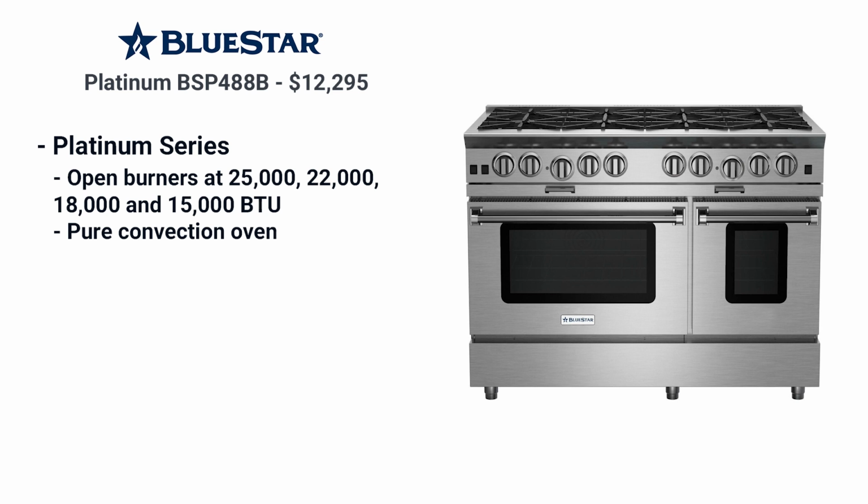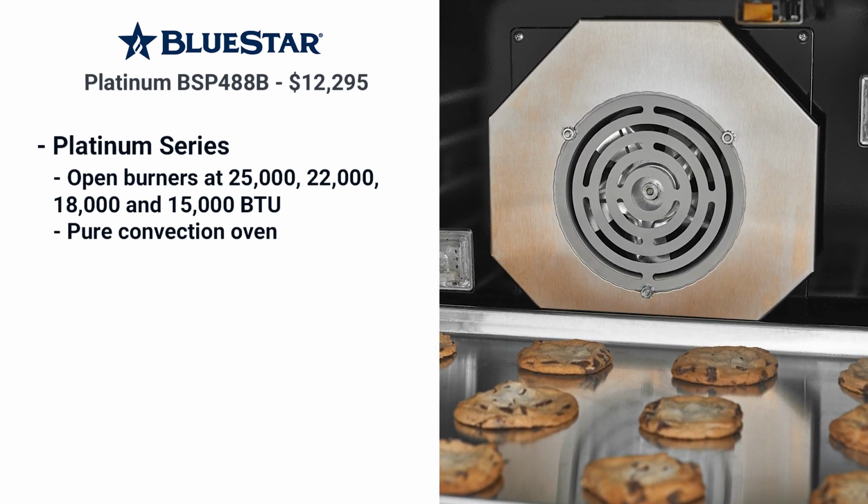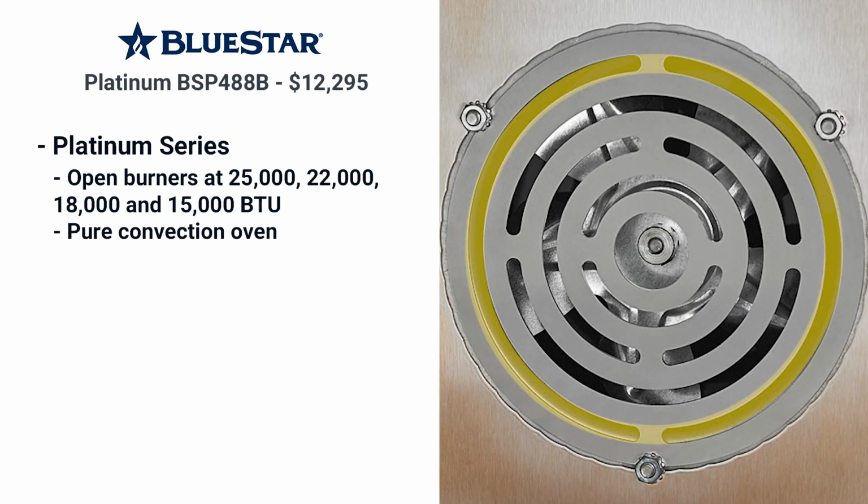BlueStar's Platinum series is their premium all-burner range with open burners, a 25,000 BTU max output, and a combination of 22, 18, and 15,000 BTU burners. The Platinum is pure convection with a heating element in the back for more even temperatures in multi-rack cooking because the heat is blown in from the back, not the bottom like other ranges.